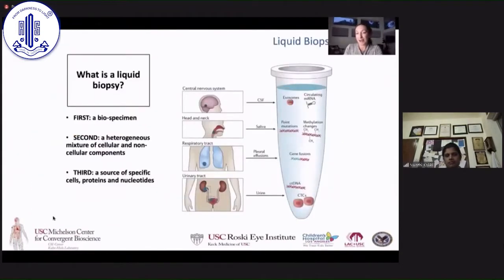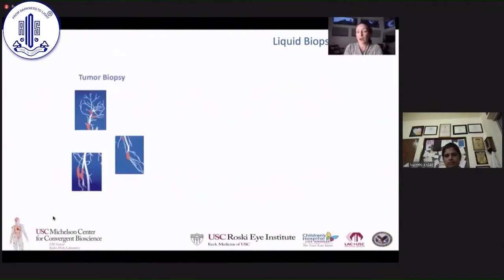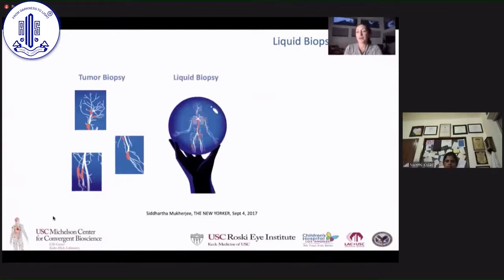Of course, it is a biofluid. It can be CSF, saliva, urine. Frequently, it is blood, or of course, in this case, aqueous humor. That's a mix of cellular and non-cellular components that are derived from the tumor, but not due to a direct tumor biopsy. And while a tumor biopsy can give a snapshot in time of what's going on at the molecular and cellular level, a liquid biopsy really gives a more comprehensive evaluation, given what we know about heterogeneity in tumors and multiple tumor clones. And this, of course, is important for retinoblastoma.